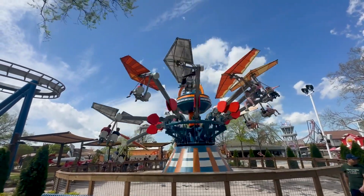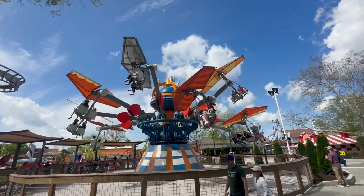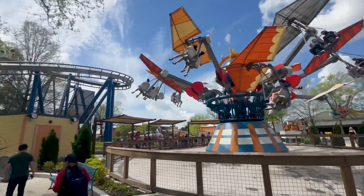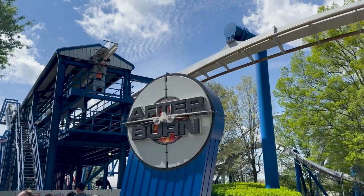This is the Windstar. This looks pretty fun actually. Looks like you control your height a little bit with the kite there. Kind of like a dumbbell ride. Might have to get on this. This looks like fun actually. You swing a little bit too. Nice, that's cool. Good ad.